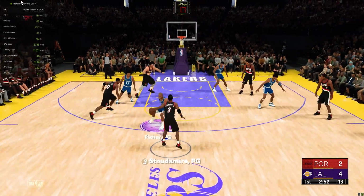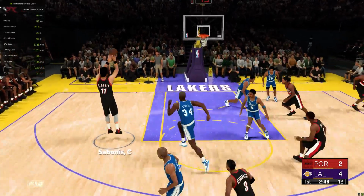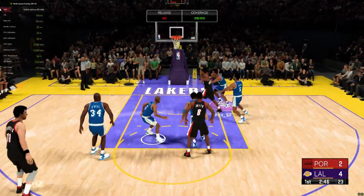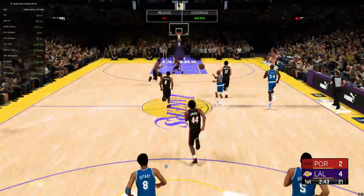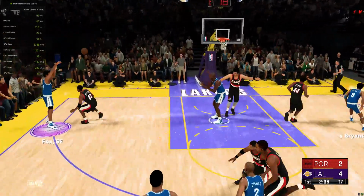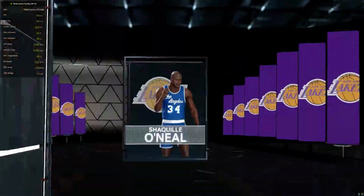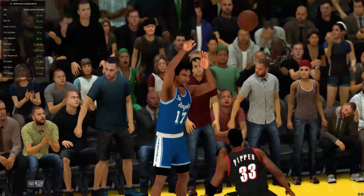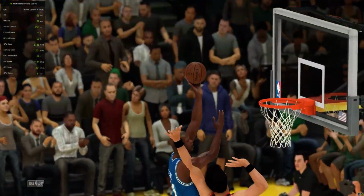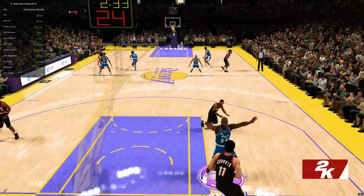Pippen, the pass to Stoudemire. Ball's knocked loose. Sabonis at the elbow. And that one is off. So Los Angeles will take it the other way. And now in transition, it's Fisher. Here we go. And O'Neal gets it to go. One easy look. Don't allow the defense to set up. What a beautiful fast break opportunity, and the finish pretty good.